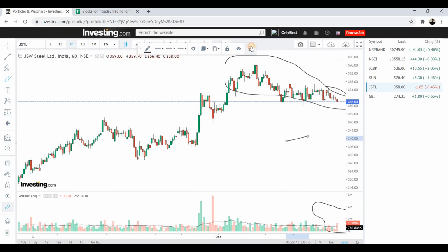So let me go here. Just see the candle for the last hour. It has a strong, large wick on the bottom side, and if you draw this level right here as a support level around 358, you can spot multiple long wick candles. This is a good indication that this particular support level is strong enough to retrace the price.